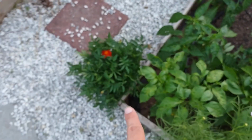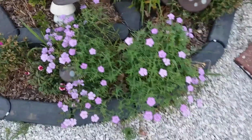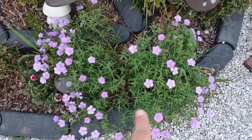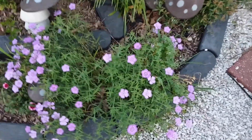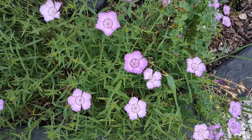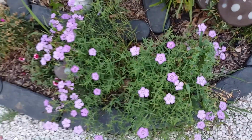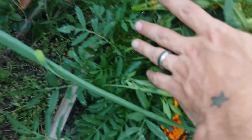Look, here's another one of those marigolds that's just growing. Over here, see that zinnia? Just there, chilling. He's happy though, so we're gonna let him be. These dianthus we started from seed last year. They're gorgeous. Siberian blue, I think is what they're called. I love them.